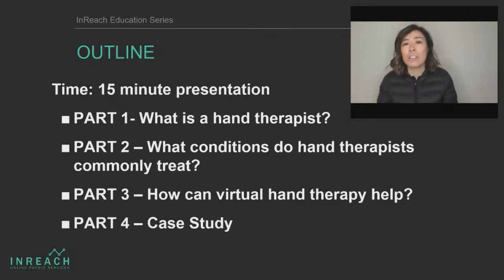So what we're going to go over today is about a 12 to 15 minute presentation on what a hand therapist is, what conditions we commonly treat, and how virtual hand therapy can help, as well as a little case study that I'll present at the end.